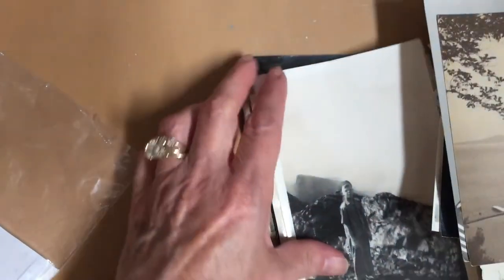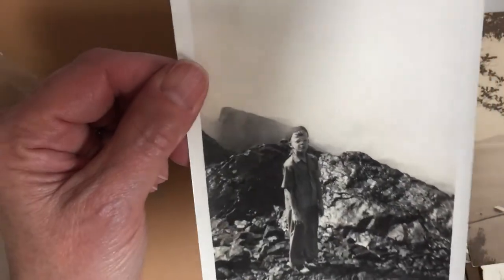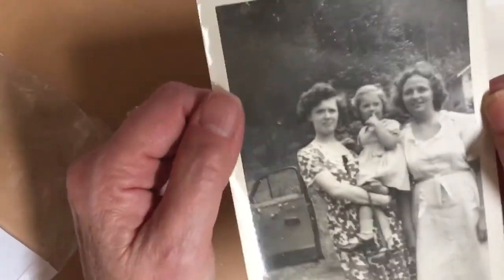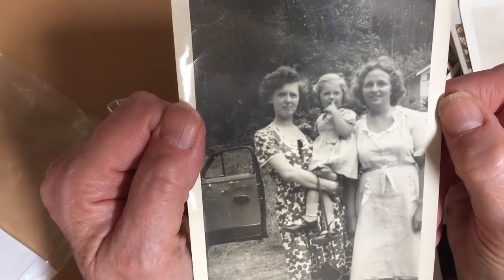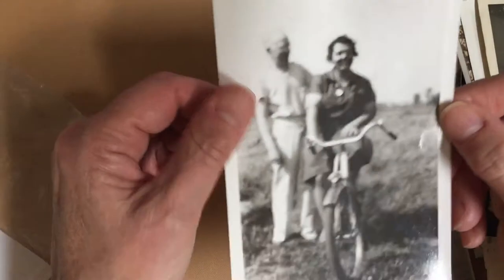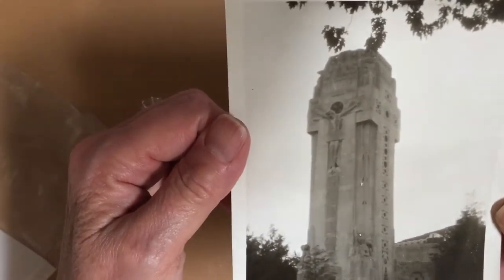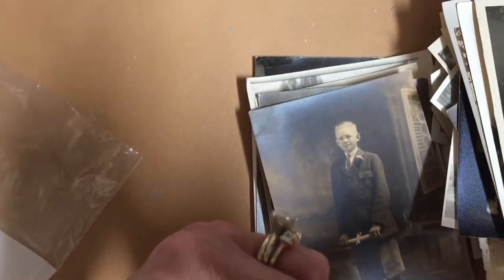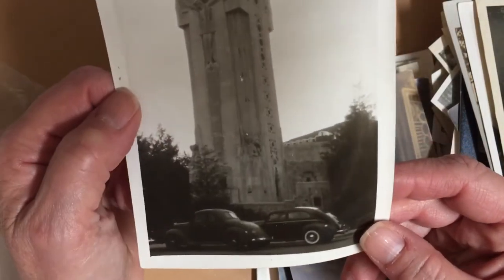Looking at these pictures just makes me want to create a story for the people. Three pretty ladies. Blurry couple on a bike. And what is this? That looks familiar. Does it say? I don't know what it is. If anyone knows what this is, let me know. And then the cars.